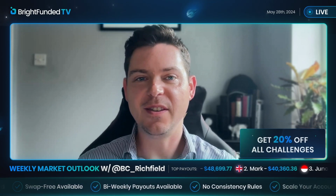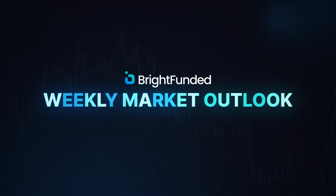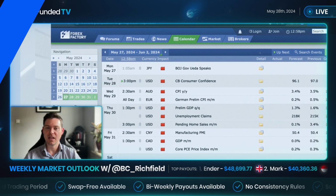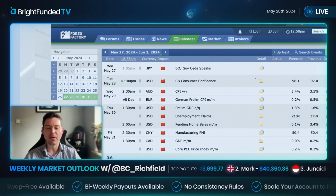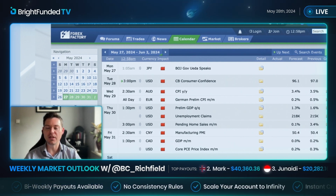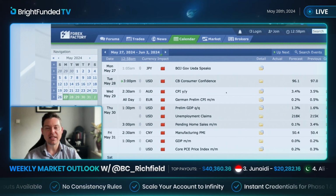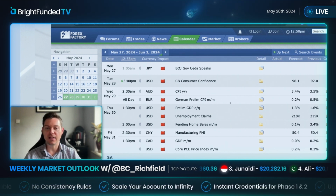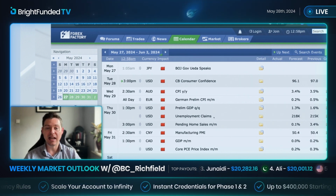Let's take a look at the week ahead. So let's start by taking a look at this week's red folder news. Now, my focus is typically on the US markets, and we've got CB consumer confidence coming in on Tuesday, May 28th. Then my attention turns to Thursday the 30th, where we have preliminary GDP quarter on quarter and unemployment claims.